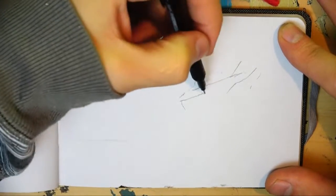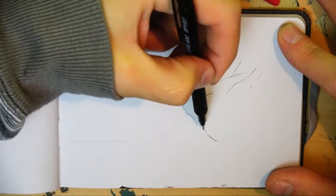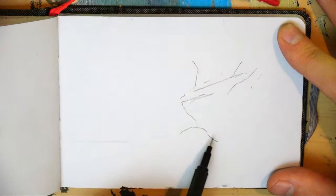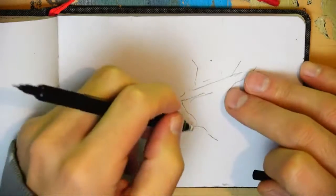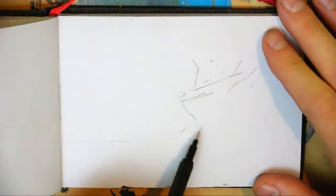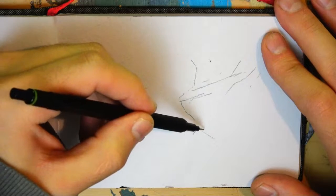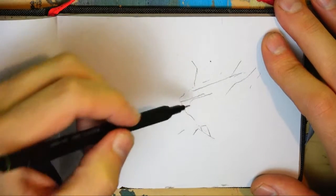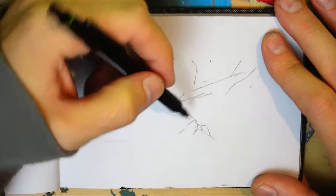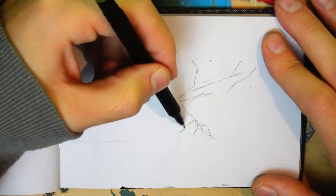So, trying to simplify shapes. It's not really as jagged as I wanted it, but okay. I feel like jagged rock isn't necessarily just pointy, but more angular, squares turned on their side.